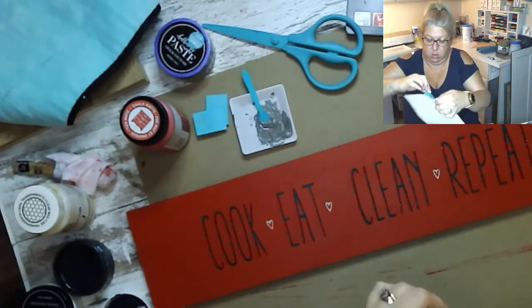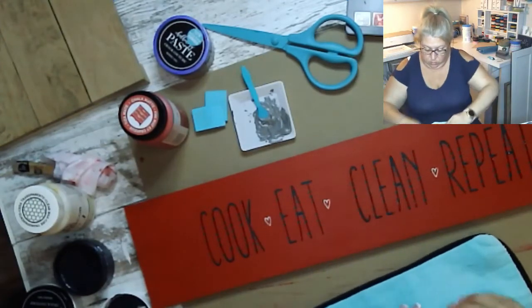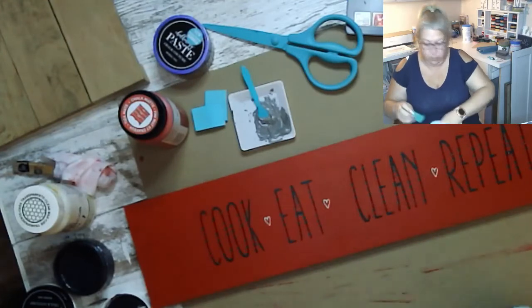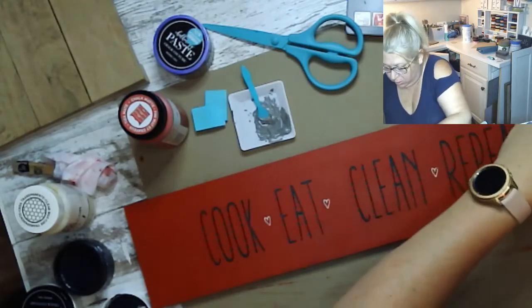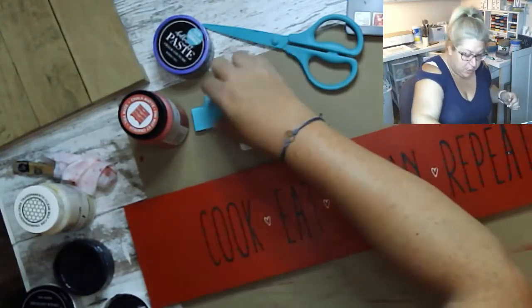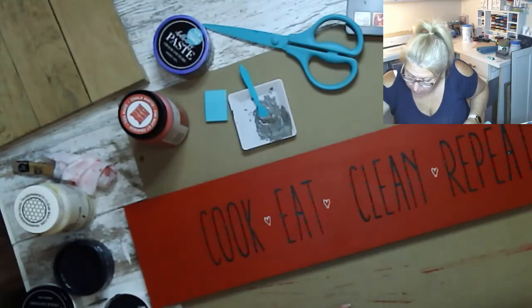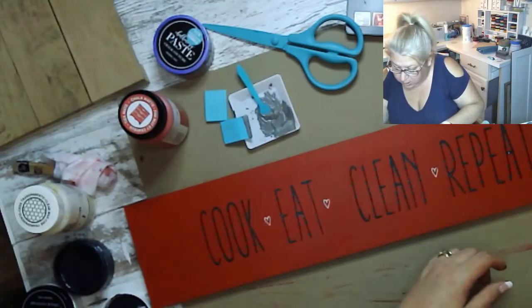So now I want the silverware. We're going to fuzz that one. And I'm going to do the fork and knife, I think twice on here. Okay, and I'm going to use that paste we just made up. So it looks kind of like a pewter color. It's got a shimmer to it. It's gray. That's what we're doing here. I'll show you that here in just a second.